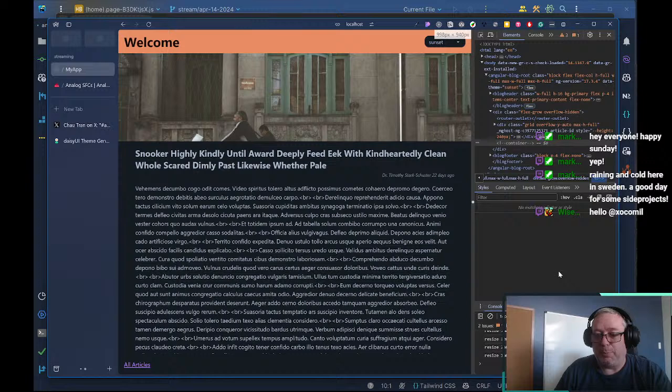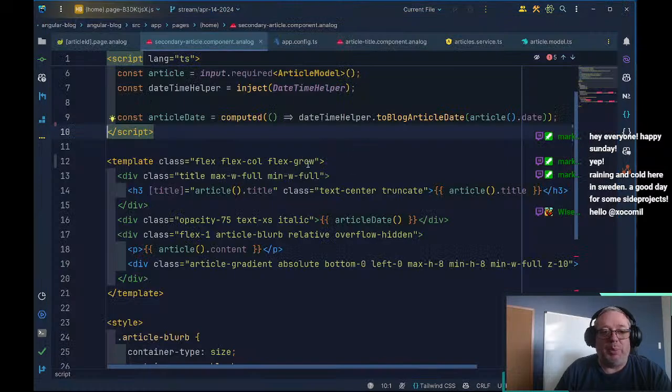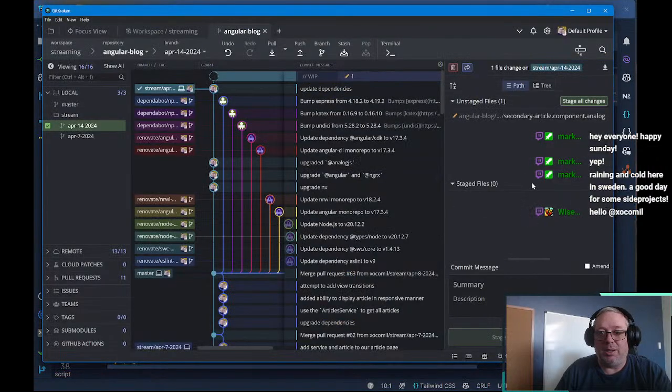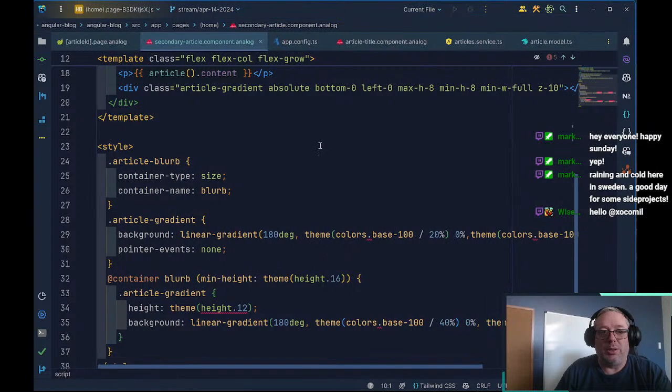Need to figure that out. Okay. Anyway, back to what we were doing before I nerd sniped myself. Go back here. We can see that we just moved stuff. I was going to commit this, but I think I'm going to do it all in one.